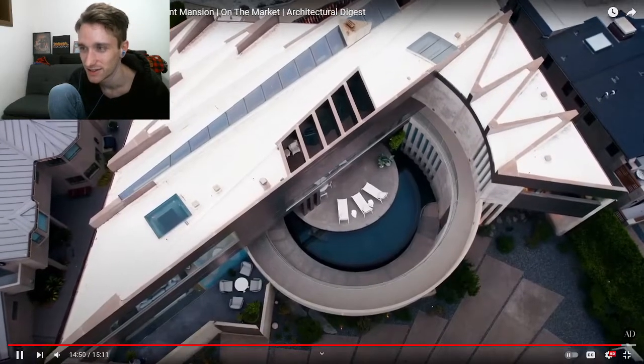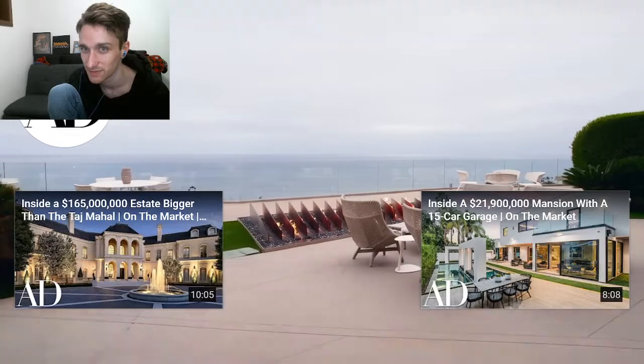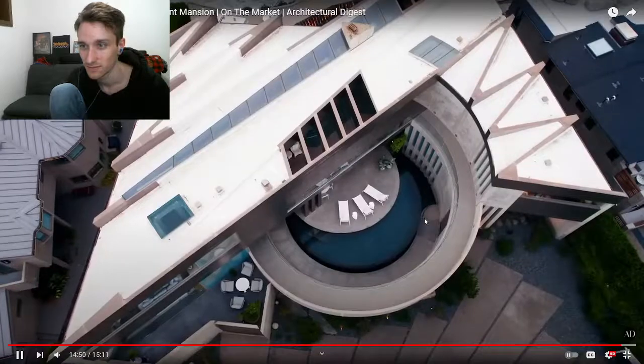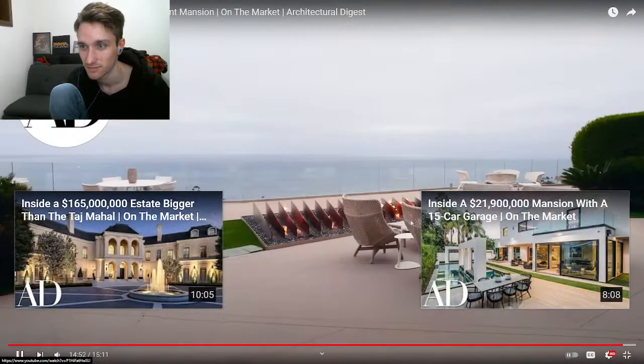The property has a pool and these incredible panoramic ocean views. It's a modern masterpiece of architecture.